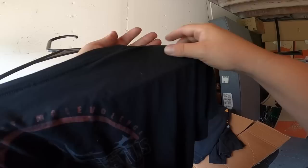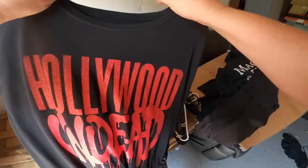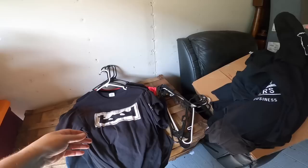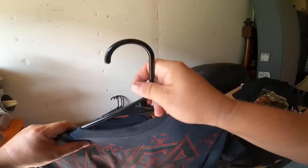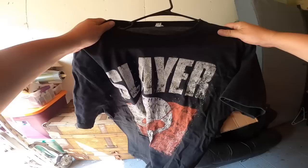Machine Head, I don't know these bands. Slayer, okay. Hollywood Undead. Misfits, again, these are all reproductions. Probably still sell at the market for a couple bucks each. Tool. Demon. Lovely. So happy. Okay, Slayer. It is what it is. Ain't that the truth? Machine Head. It's very dark. End of the Slayer. Alright, nothing vintage.